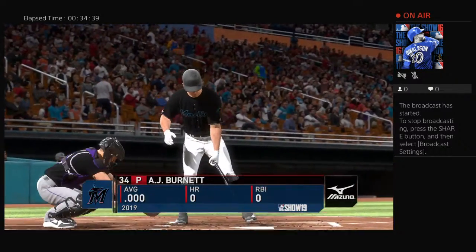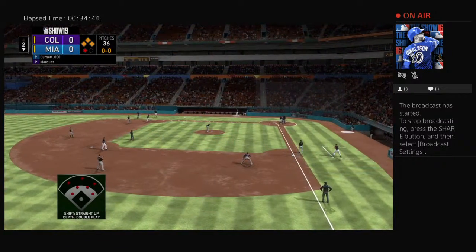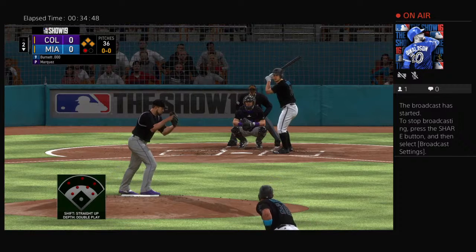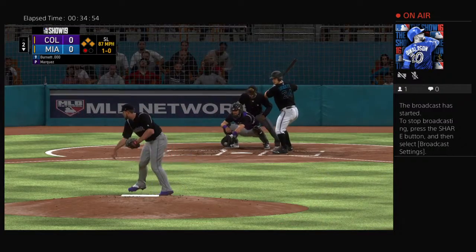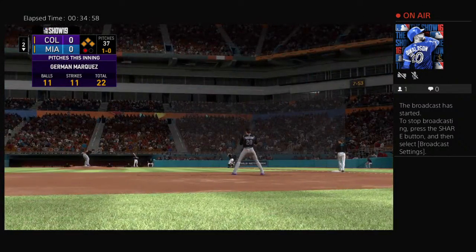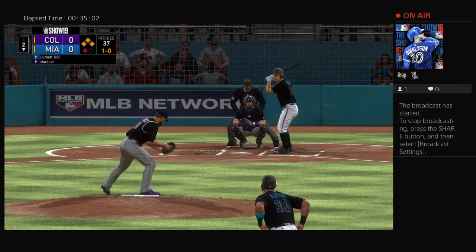Now at the plate, A.J. Burnett. Certainly a big moment in this game. Bases loaded, tie score. Here comes the first pitch. There's a shin-high slider laid off for a ball. Alfaro on second. Walker is over at first with 1 away.